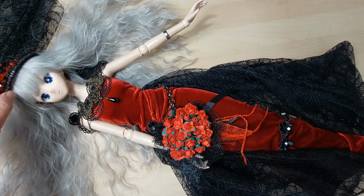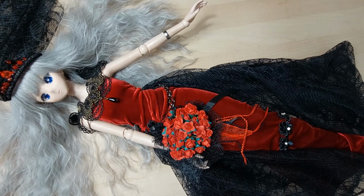So I hope you enjoyed having a look at my girl. I'm really pleased with her. I said the photos I was over the moon with, so I will be popping them on my Instagram, as well as I'll pop a few in the hashtag dollsgonegothwedding.